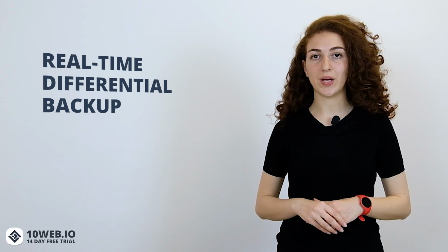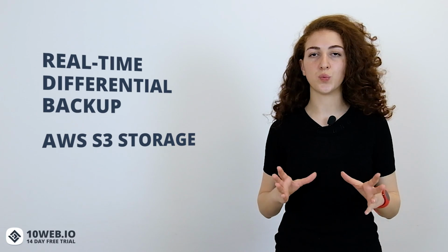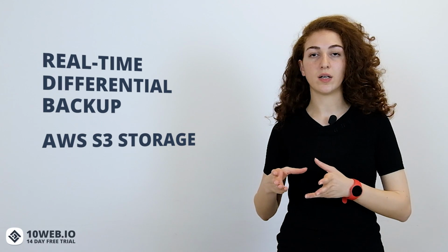10web's backup solution is a real-time differential backup, which automatically backs up your website and keeps it in a very secure AWS S3 storage space. The system saves only the changes made since the last full backup, and it works fast without affecting your WordPress website performance. And like InMotion, you're also able to automatically schedule your backups and perform a full or separate restoration.